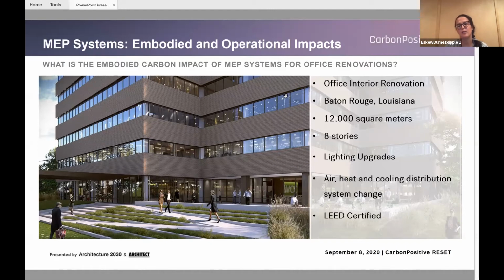So the project is 12,000 square meters, 8 stories, and the interior renovation came about as a need for mechanical system upgrades. The project was built in the 1980s, and there were issues with occupant comfort. So that really drove the overall renovation of this project.